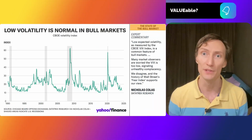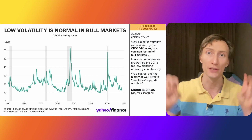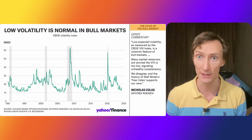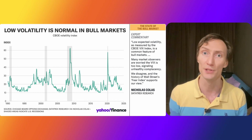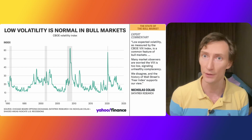Chart 8. Market volatility. Data Track Research's chart of the VIX index, often called the fear index, shows low expected market volatility. This is typical of bull markets and suggests investors are currently feeling confident about market conditions.